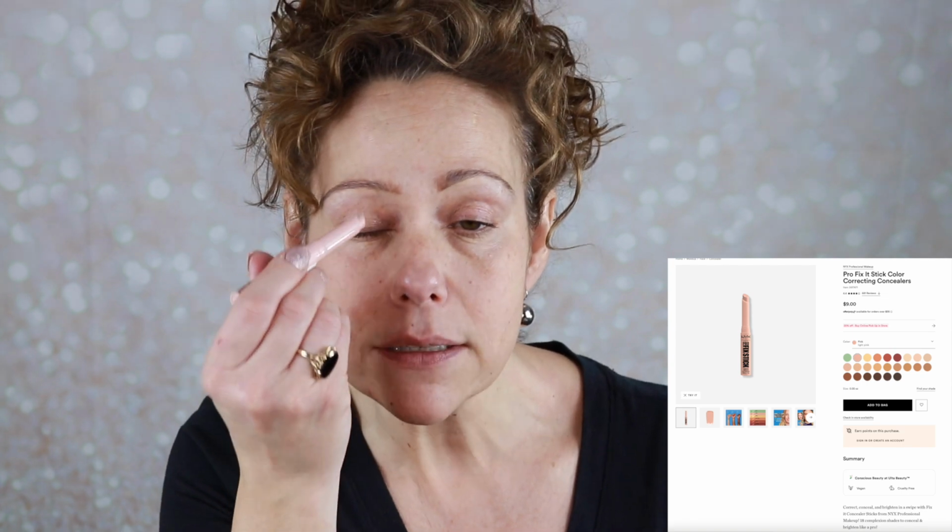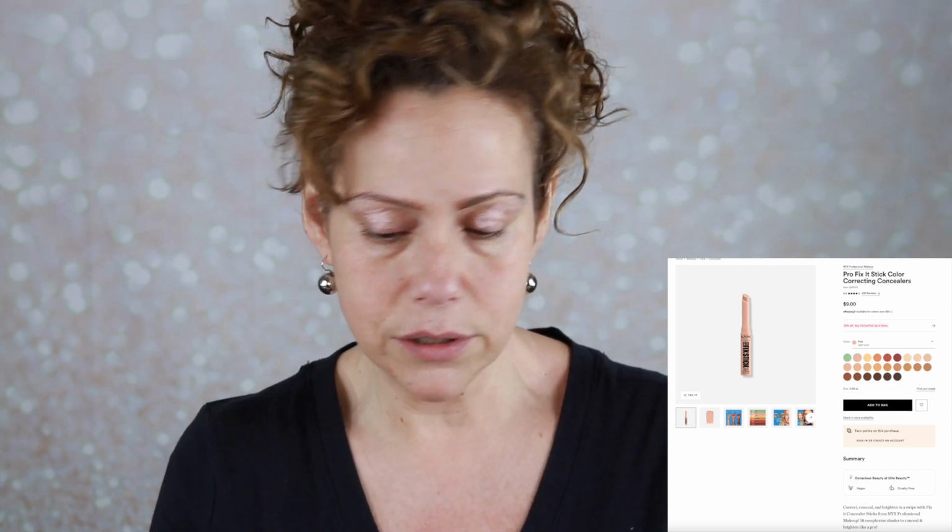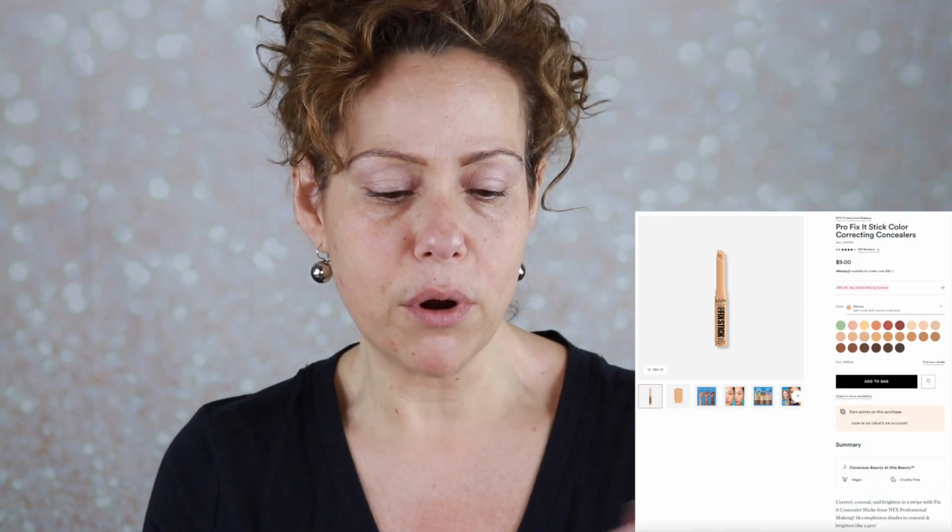I want to give this primer a minute to set, so I will prime my eyelids, and I'm going to pull out this pink shade of the new NYX Pro Fix Stick. NYX, isn't that funny? I can't believe I just said that. I used to think that's what it was called. Now I'll go into this natural shade of the Pro Fix Stick.